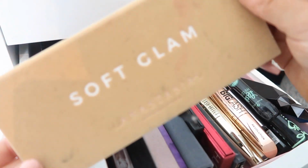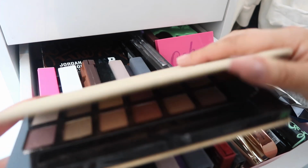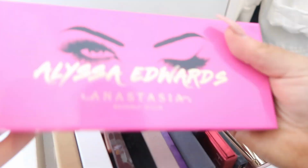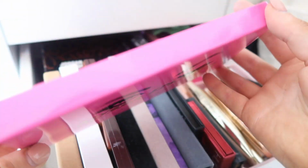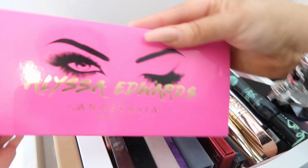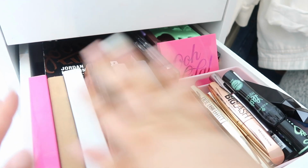I'm actually going to do a makeup look tonight, so I think I might use this one because it's been a while and I feel like doing a soft glam sort of look. And then finally we have this one, which I haven't actually used yet. This is the Alyssa Edwards palette. Once again, this was bought in TK Maxx. I found this last week. I want to do another TK Maxx video because it's been a while. So I have that one as well.